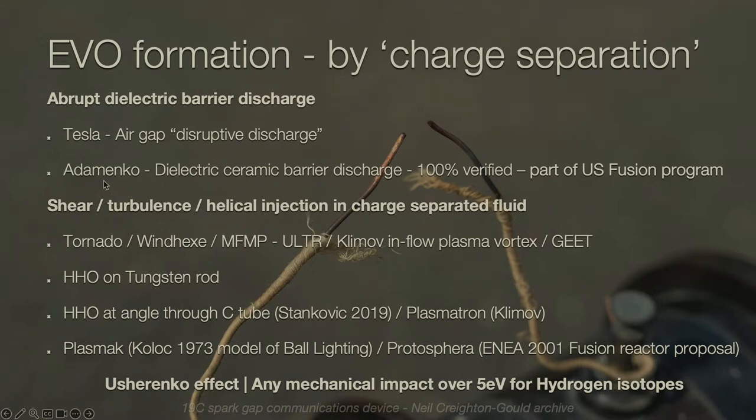In the case of Adamenko, he did use an aluminium oxide cap. And then he had this plasma switch and an intense discharge into a lump of metal that effectively acted as the momentary storage of the charge. And they did this dielectric ceramic barrier discharge at the Proton 21 lab in the former Soviet isotopic factory just outside of Kiev in the Ukraine.